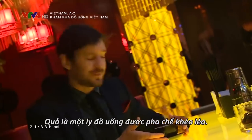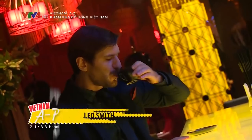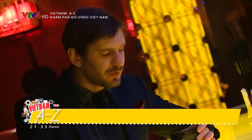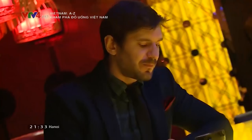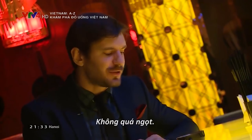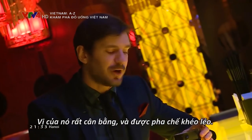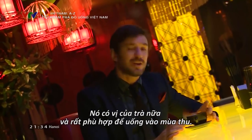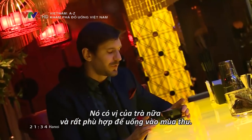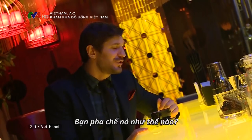What a very well-crafted drink. It looks absolutely beautiful. Let's try. Very good. You can definitely taste the tea in there. It brings a bit of dryness in your mouth. Very nice. Not too sweet, not too sour. The egg whites add the texture. Very well balanced and well-crafted. Quite floral. A little bit of spice in there as well, coming from the tea. It's very seasonal, suits autumn perfectly. I'm quite keen to see how it's actually made, so you'll have to tell me your secret. How'd you do it?